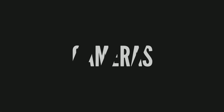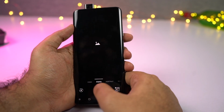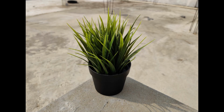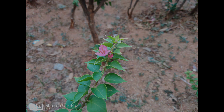Now the next best thing about this phone would definitely be its cameras. This phone has a 48 megapixel primary camera with Sony IMX586 sensor with f1.6 aperture. It also has electronic image stabilization and optical image stabilization. These are some sample pictures. Now the pictures from the primary camera are pretty good, but if you use Google's camera application, then you will get even better pictures.